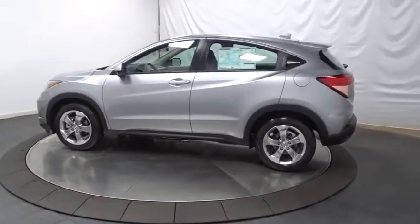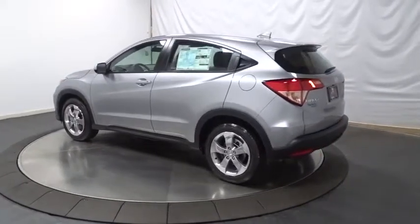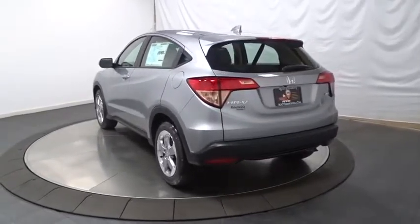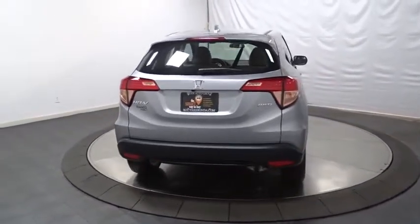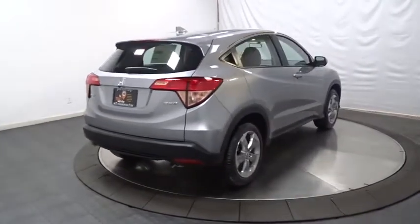Keyless entry, backup camera, Bluetooth, MP3 player, trip computer, tachometer, day and night rear view mirror, outside temperature gauge, auxiliary audio input, brake assist, cloth seat trim, body color door handles, engine immobilizer, four-piece floor mat set, low tire pressure warning. Your new ride is just a phone call away.